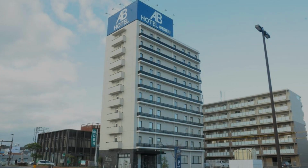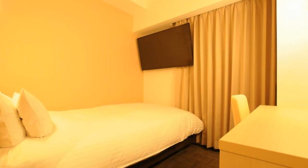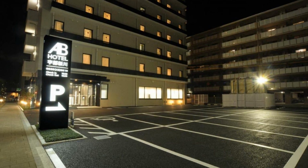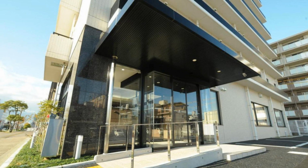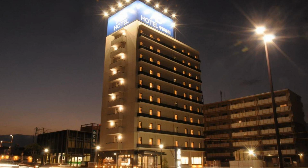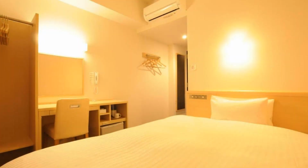You are now watching a 3-star hotel. The location of the hotel is good and guests love walking around the neighborhood. There are 10 types of rooms available on booking.com. You can book online and enjoy it. You can see more than 100 reviews of this hotel on booking.com. Its review rating is 7.7, which is good.